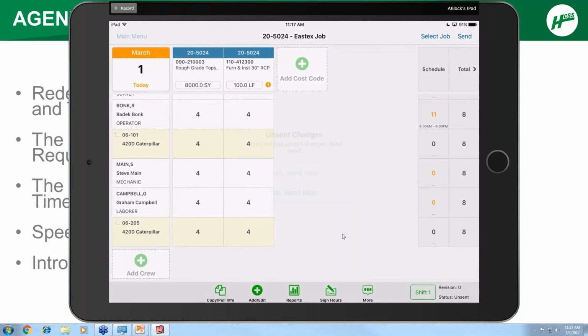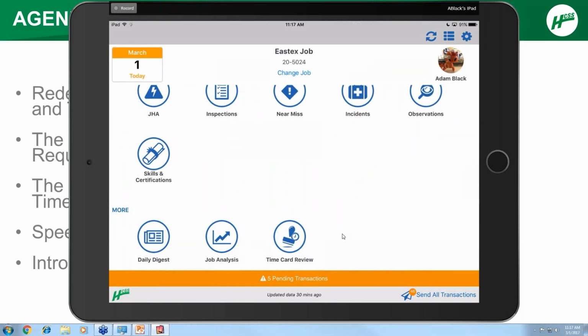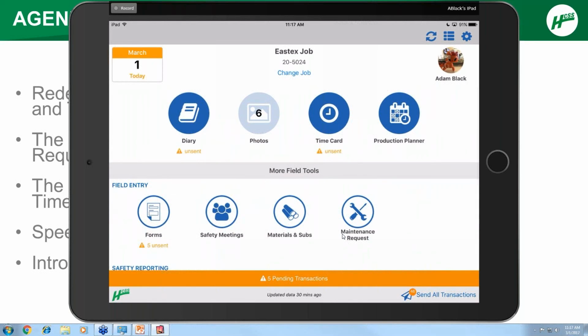The other changes for HeavyJob 1: no production planner, no job analysis. Everything else HeavyJob related you get. You can do maintenance requests, you can do diaries, you can do photos, you can do forms. We made 3 changes between HeavyJob Field license and a HeavyJob 1 subscription. Time card only gets one person on it, no job analysis, no production planner. That is HeavyJob 1.